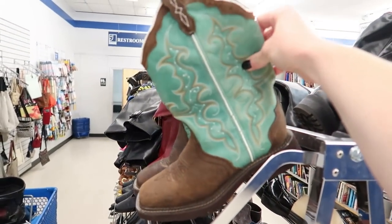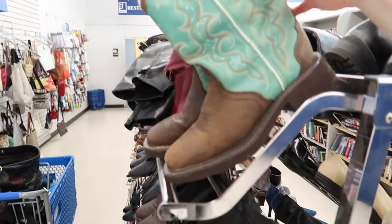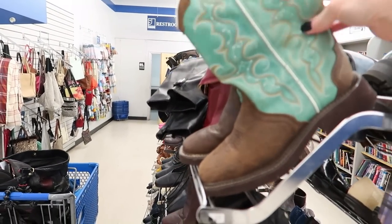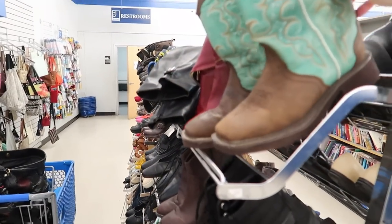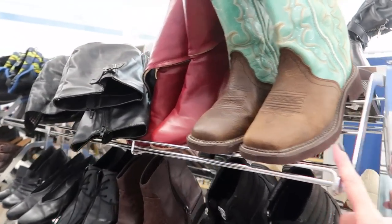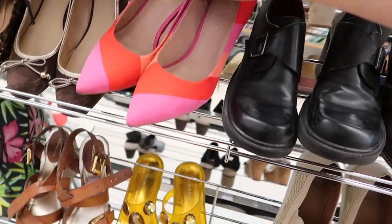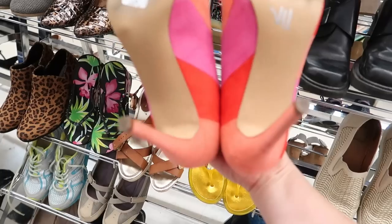I did spot these. These are Justin boots, I think modern, size 8, not my size. They have this chunky square toe too. It's interesting, but fun colors. And I think they have $16 on those, not bad. These colors are really cute. Michael Kors, and they're a 7.